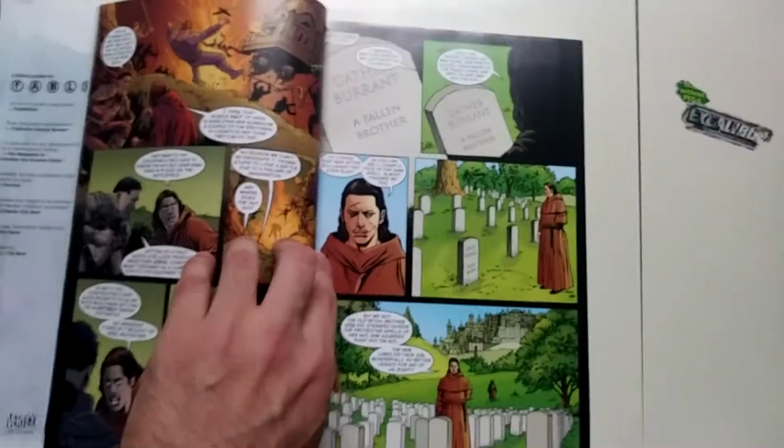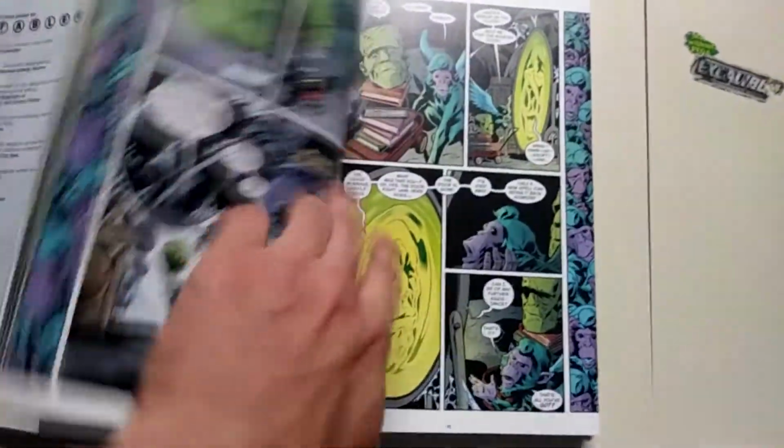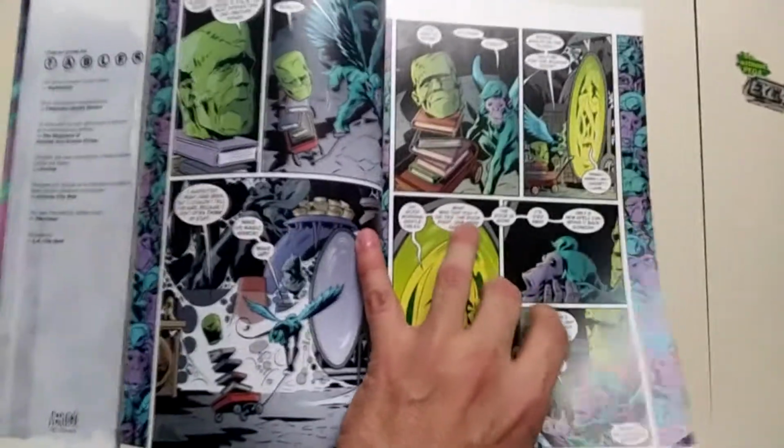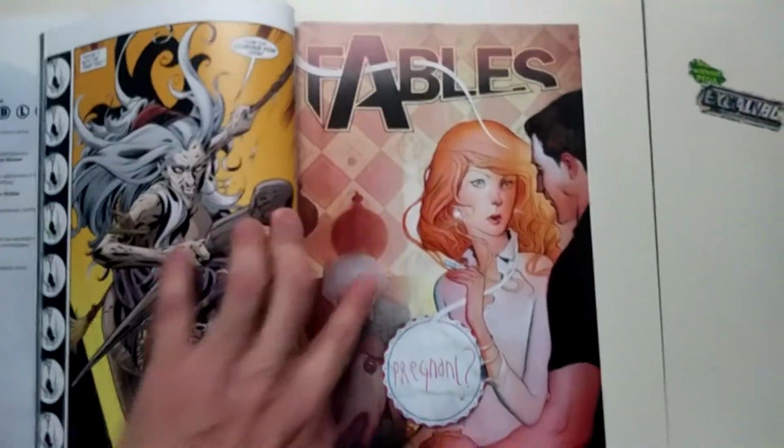Hopefully we get an omni someday. I think about three would cut it, 3 or 4. That'd be so much more convenient instead of buying 20 of these books. Now I think the art fluctuates. It's not always the same artist. You'll get different artists' interpretations of the characters as you go along in the series. The cover right there, I don't think it says to what issue, but it looks nice though.